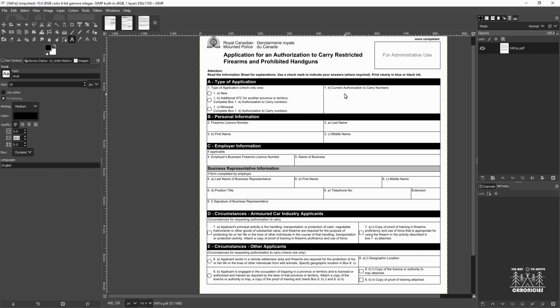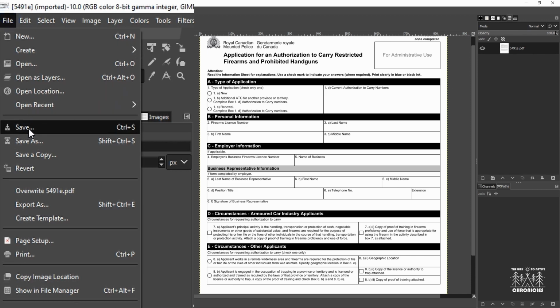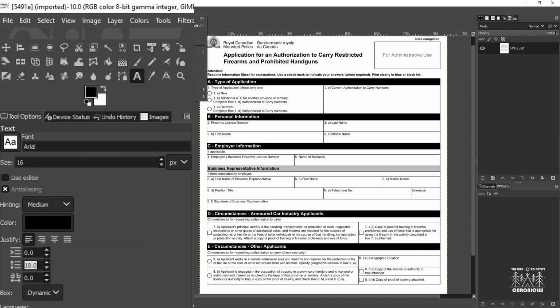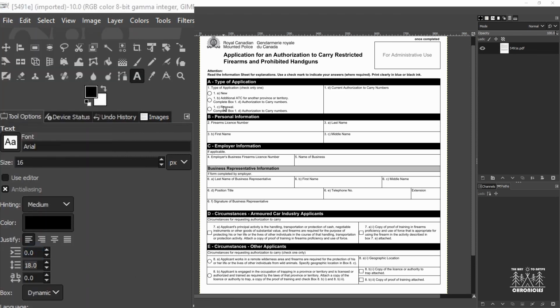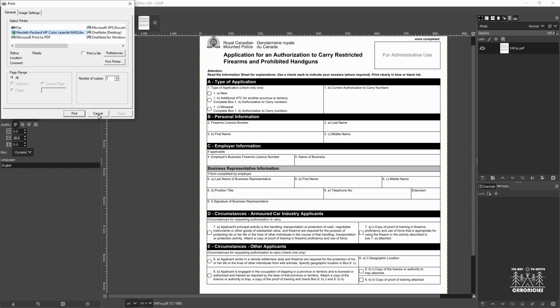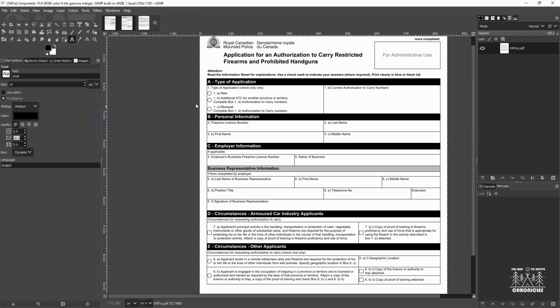This is going to come in especially handy when you do the longer forms where you have to fill in explanations. When you fill in like this, you'll be able to save this page down to a file so that you have a future reference of it, and then you can also print it just by going to print, right? That'll give you some real nice clearly filled out forms. Okay, so let's get into the nuts and bolts of this.